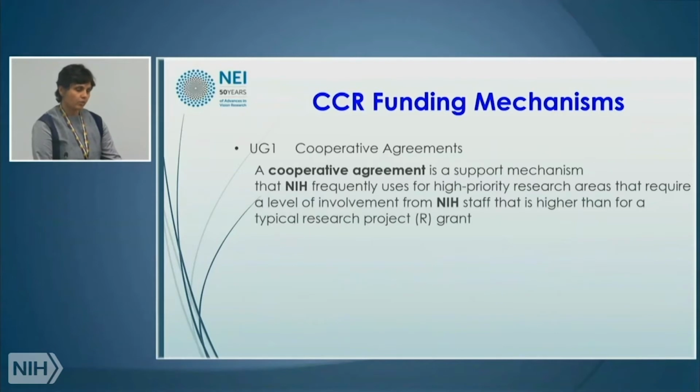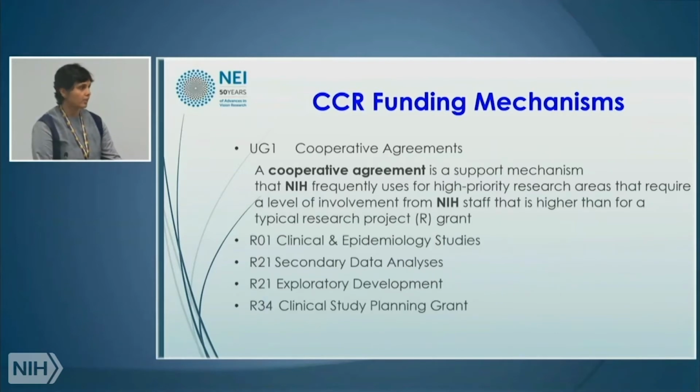We also do clinical studies and some of the epidemiology studies using the R mechanisms, and these are for our simpler clinical and epi studies using the R01. We have the secondary data analysis, which we use the R21, and this is one of our more popular programs in our portfolio. Exploratory Development, R21. We also do a lot of clinical study planning grants, and those are the R34 grants.